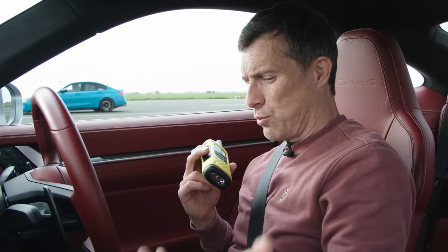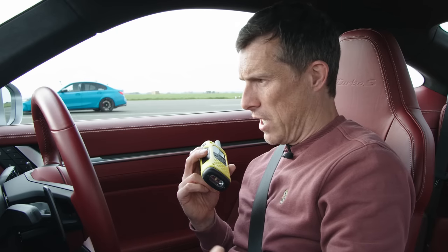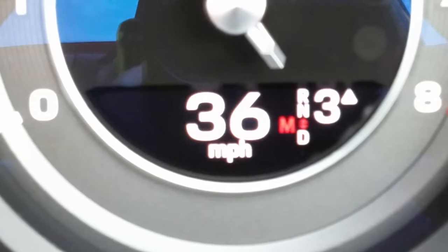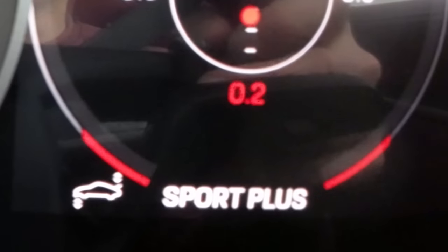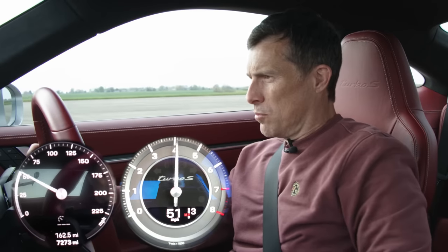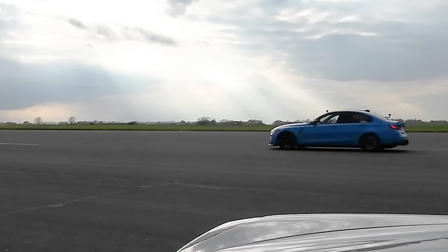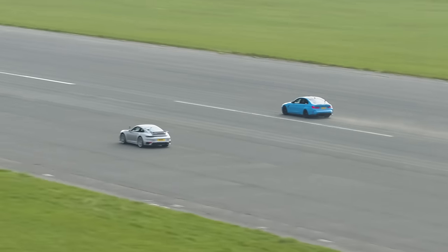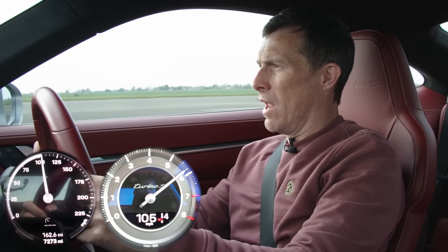Okay, let's go into the sportiest settings now and do an in-gear race. We'll do this, roll on from 50 miles an hour, third gear, manual mode. Sportiest settings, here we go, you ready? 3, 2, 1, go. Boost, boost, boost. Very little turbo lag on this.